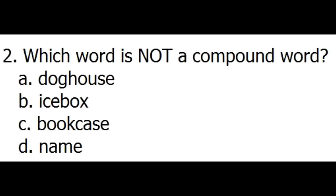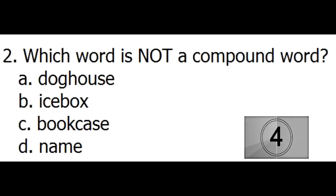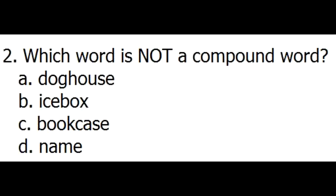Which word is not a compound word? A. Doghouse. B. Icebox. C. Bookcase. Or letter D. Name. If your answer is D. Name, then you are correct.